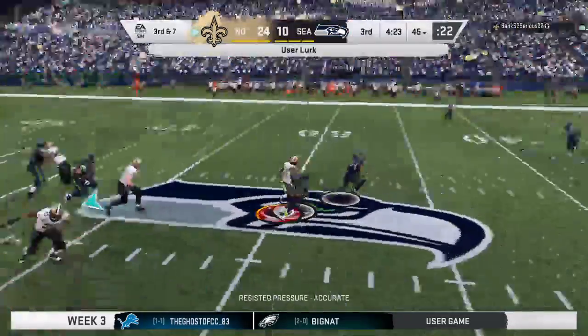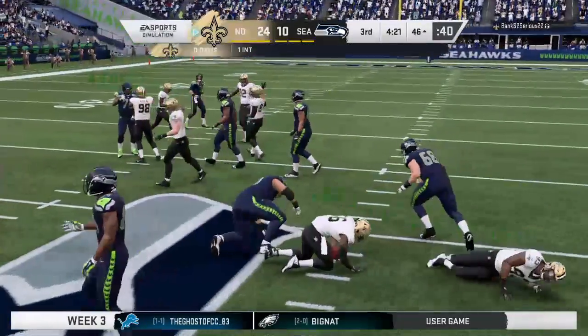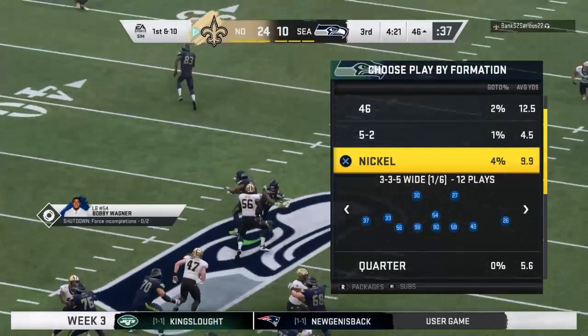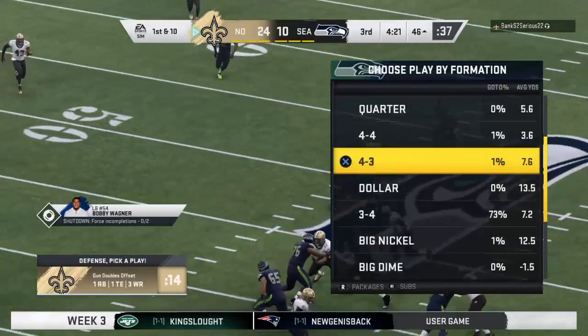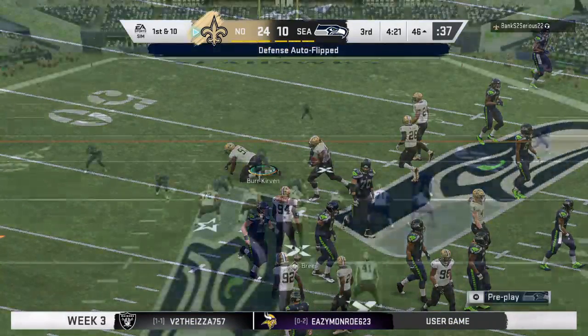And Wilson's going to be intercepted a 3rd time. Picked off by the linebacker, Demario Davis. And they take over. They'll set up shop at the 46-yard line.